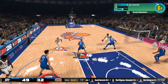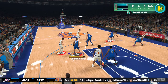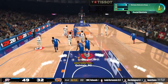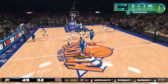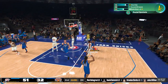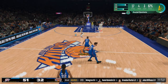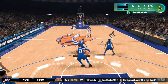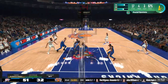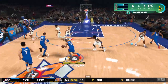Towns outside. Outside Anunoby. And stolen by Holmgren. Inside, here's the captain. Ooh, powered down with both hands. And great awareness. Holmgren's so good at reading the movement of his teammates, a very heady passer for a big man. And here's Brunson from the arc. And it's Holmgren with a rebound.